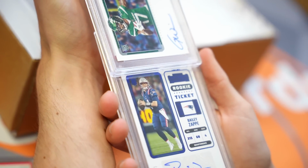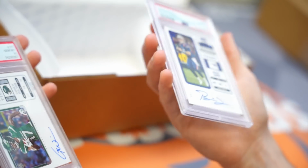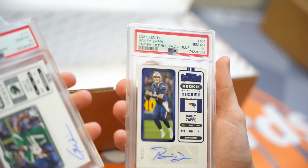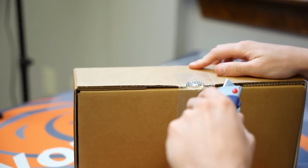Oh, Bailey Zappi to 23. 10! Okay, we gotta take them out and sweat them when we get the 10s. All right, you know what? Not bad. I'll take those. Decent set of grades. Definitely some cool cards. However, we are not done.